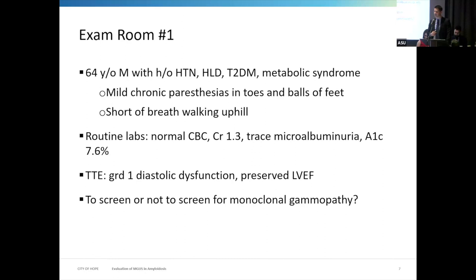When you look at some of the symptoms, he's got mild grade 1 distal neuropathy, primarily in the toes and a little bit of the balls of the feet. Going up a couple flights of stairs or up a hill, he is short of breath, no chest pain. CBC is unremarkable. He's got maybe a mild renal impairment, trace microalbuminuria, TTE is done. Grade 1 diastolic dysfunction, EF looks normal. So the question is, is this the patient that we need to send down this diagnostic pathway?